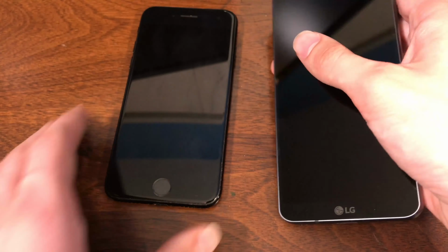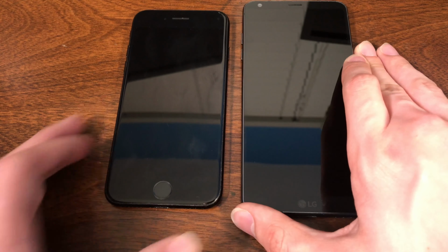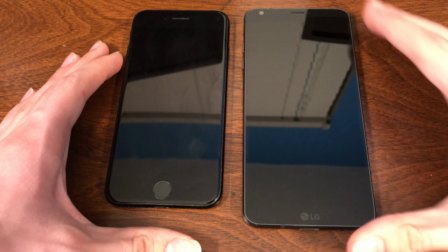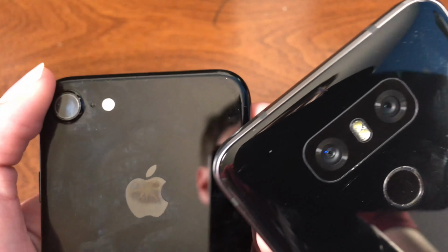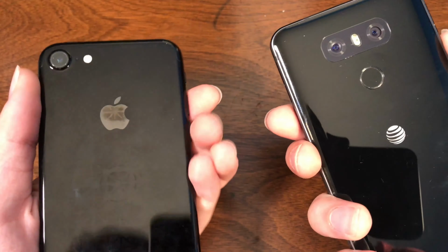It has a 2:1 aspect ratio on the display with curved corners, while the iPhone 7 uses a more traditional 16:9 aspect ratio with sharp corners. The iPhone 7 also has a camera bump, while the LG G6 has its dual camera flush with the body. The G6 is also made out of glass instead of metal.